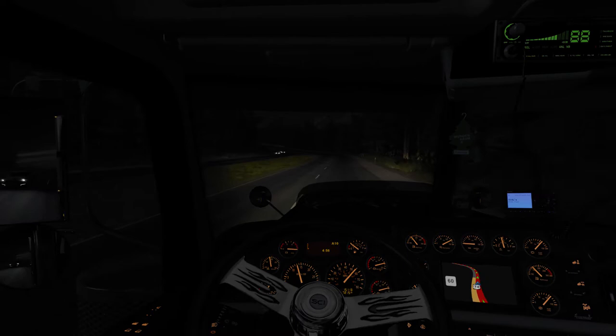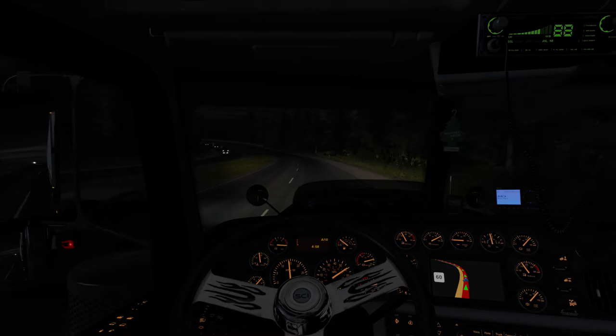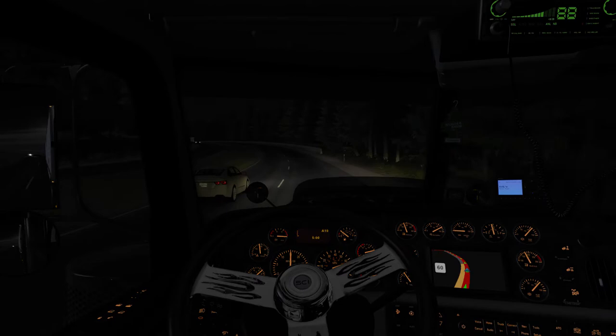So there we go, it's 5 a.m., right at 5 a.m. on the clock there, so give it about another 30 minutes game time, and that sun will start coming up and we can see the trees and the scenery, start seeing that pretty good.